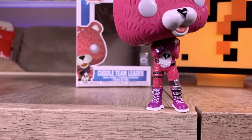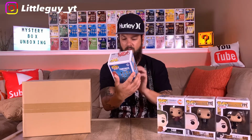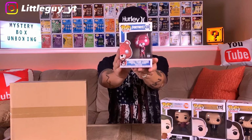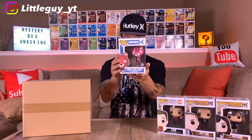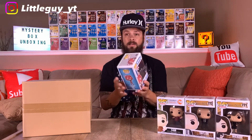Just like the little graphics that are on her boots and stuff. Just really, really cool little details on it. So I like it. I'm not gonna collect the whole Fortnite thing, but some of them I will just because they're really, really cool. Like you can see the ones here. I kept those because I really, really like the way those look. I just have not gotten to the game yet.